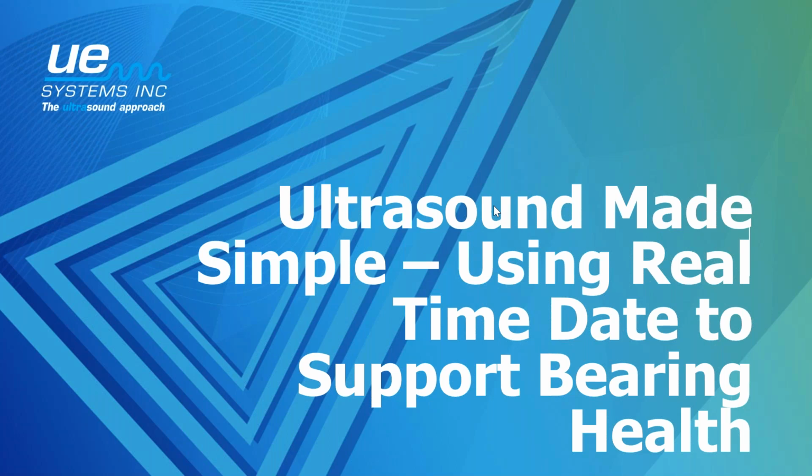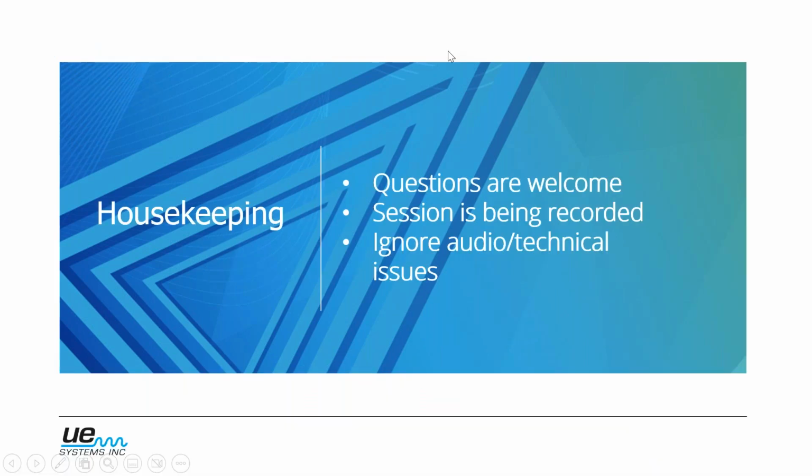But today we are going to be talking about ultrasound made simple, using ultrasound data to support bearing health. And we've got Blair Fraser here who's going to be presenting on it. So those of you that have heard about our On-Track smart lube system, we're going to dig in a little bit more with an overview of how that works, but then really dive in on some great success stories that we're seeing and how it's helping folks out in the field get real results.